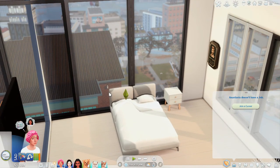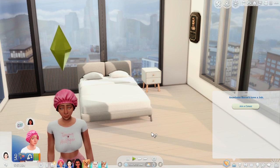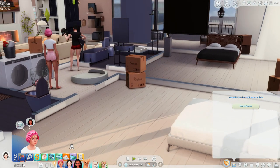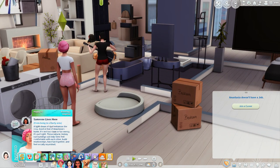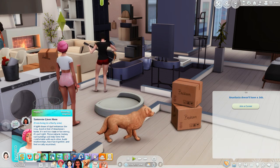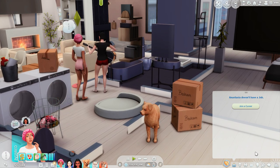Okay, yeah, so I forgot to mention in the previous episode, Anastasia has finally quit the corporate job that she had, so that she can pursue what she really wants to do, which is to be an interior designer. So maybe on Sunday I will have her join the interior designer career. I just want her to have a bit of a break before she starts working again.